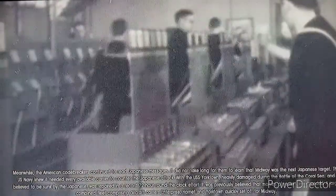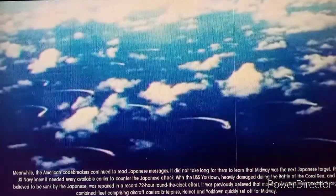The Japanese strike force was split up into several smaller fleets, which greatly jeopardized their ability to work effectively together. Meanwhile, the American codebreakers continued to read Japanese messages. It did not take long for them to learn that Midway was the next Japanese target. The US Navy knew it needed every available carrier to counter the Japanese attack.